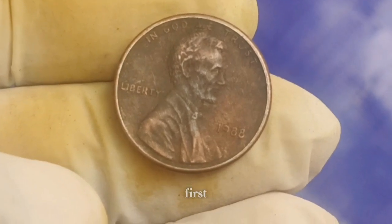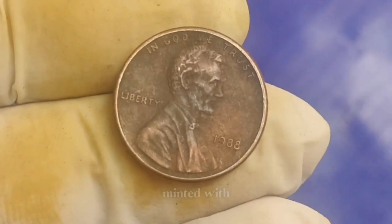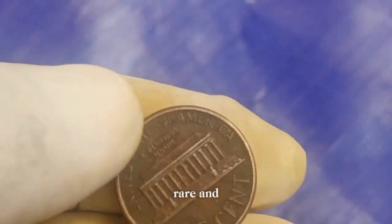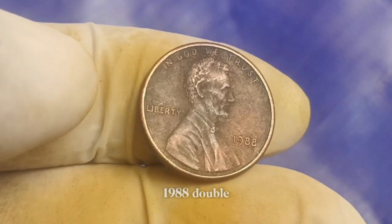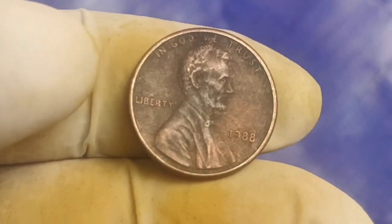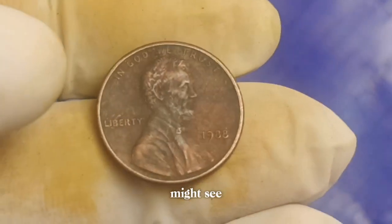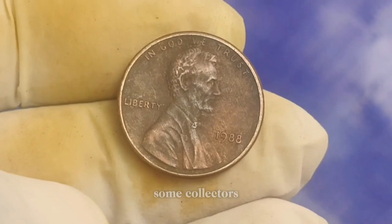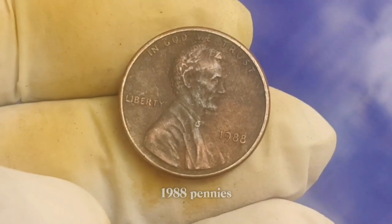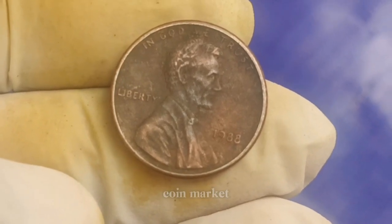Error coins. First, let's talk about error coins. Error coins are coins that were minted with mistakes, which can make them rare and highly valuable. When it comes to 1988 pennies, one of the most famous errors is the 1988 double die obverse. In this error, the doubling happens on the obverse side of the coin, where you might see doubled letters in the words Liberty or In God We Trust. Some collectors have found double die 1988 pennies with these features, which are quite rare and can fetch a good price in the coin market.